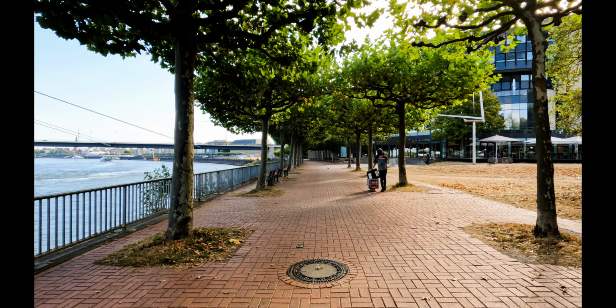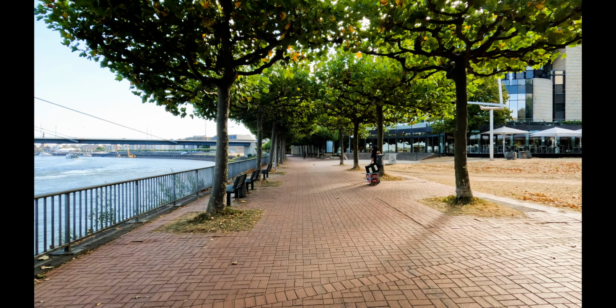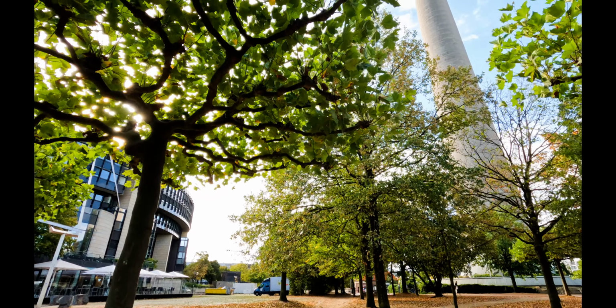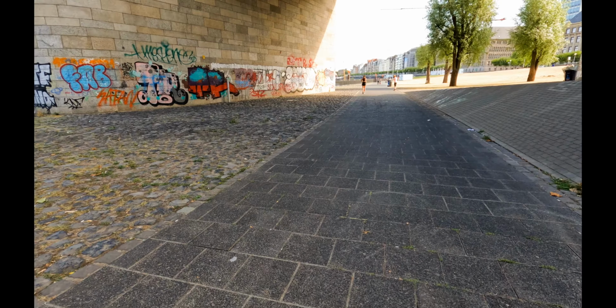Rhine Tower. I arrived at the Rhine Tower super early, so I have some extra time, and so I thought I would just walk the popular promenade area of the Rhine Tower. It is pretty much behind the Rhine Tower, as you can see here. It'll take you about, I would say, 30 minutes to walk through the whole promenade.